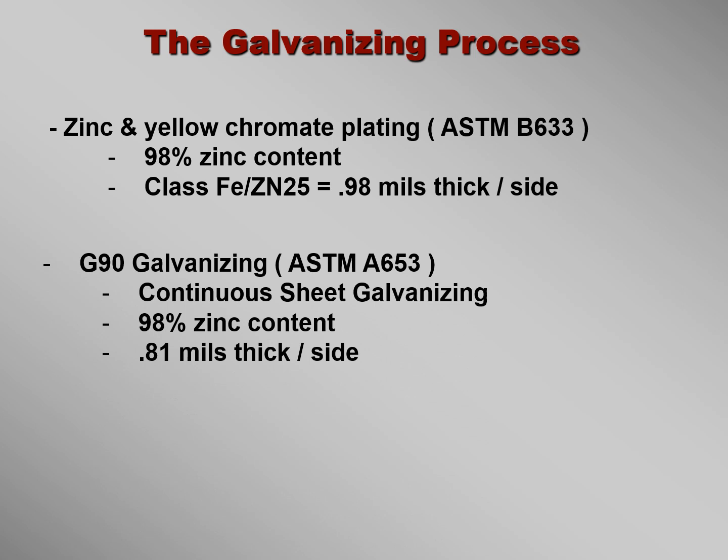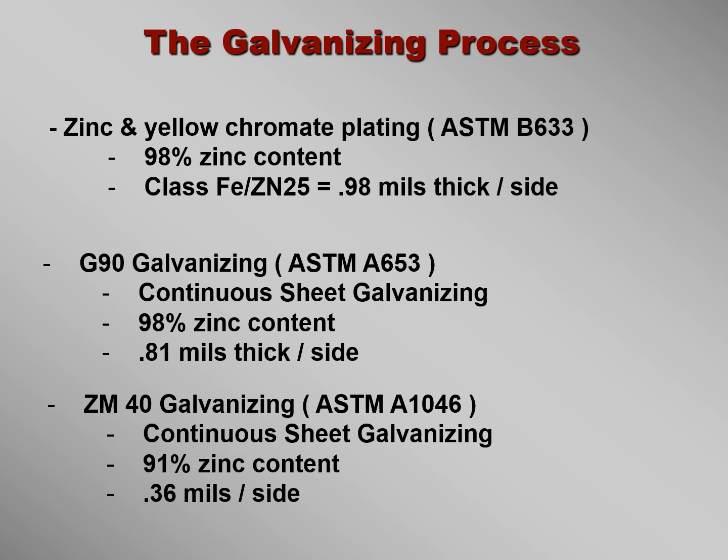G90 galvanizing, which is used fairly often in exterior wall assembly components that are exposed to the weather, has 98% zinc content and is only required under ASTM A653 to have 0.81 mils thickness per side. ZM40 is another galvanizing system that was developed in another country. The developers marketed the idea that adding aluminum to the galvanizing solution made it superior to any other galvanizing process, and went to ASTM and got an ASTM standard, ASTM A1046, approved and published.